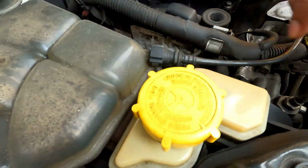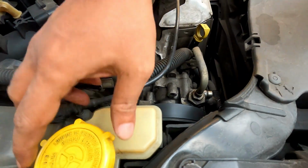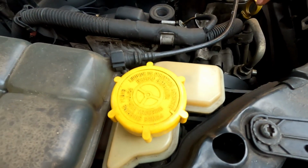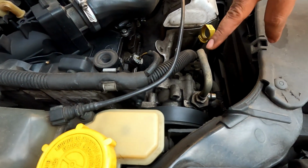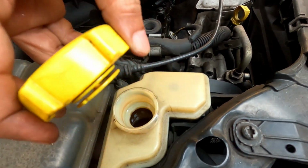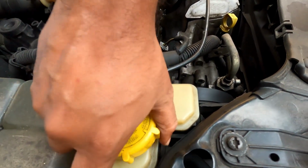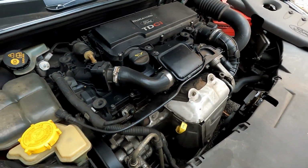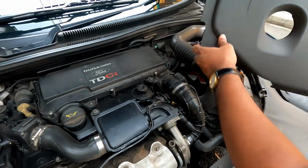Also, if there is any leak with the power steering fluid, or whether there is any abnormal noise from the power steering pump, then you need to overhaul your power steering pump. If you are going for an older car like this, so this needs to be checked. So that's the engine visual inspection.